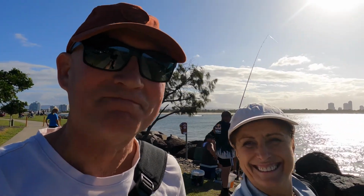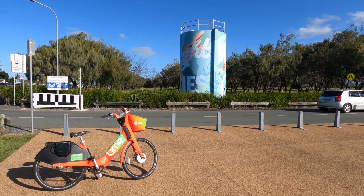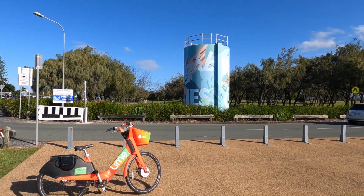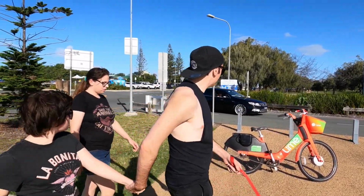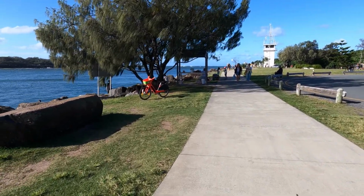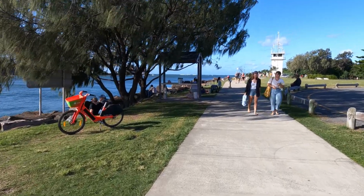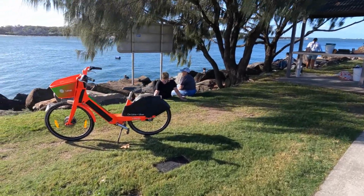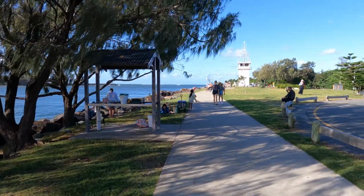Dad jokes. Okay, so we've walked a bit further on here, and I think we're coming to the place where we intended on starting. Although I don't think this is the Seaway Tower, but you can get these electric Lime bikes. They used to be green, now they're orange. I wonder if it's because people were leaving them in parks and they couldn't find them. But I think it's actually Lime and Uber. That's interesting. When did Uber start getting involved with electric bikes? Anyway, I think this is the Seaway Tower up here.